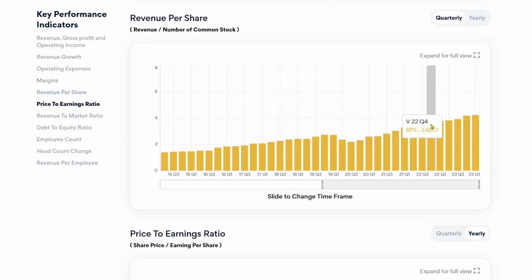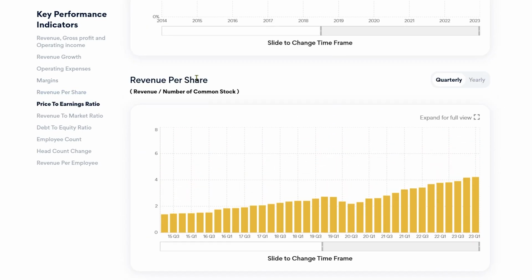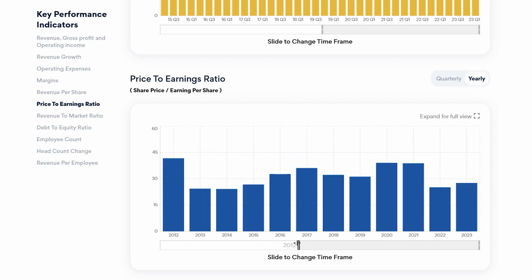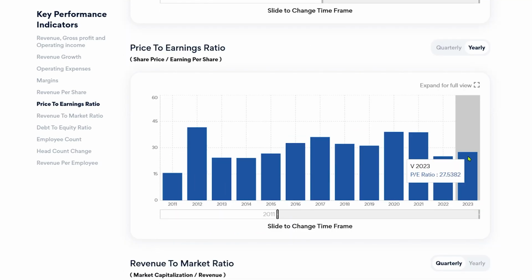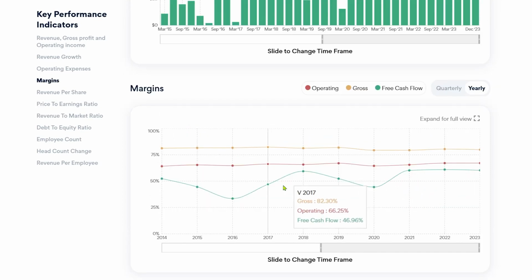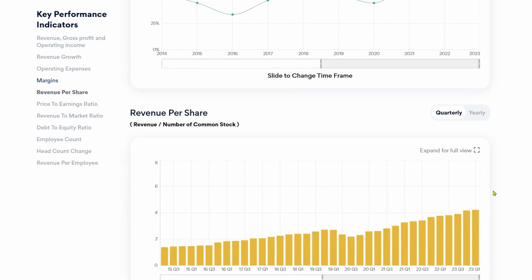And if we scroll down, it also has information like revenue per share and price to earnings ratio. What I want to show you here is that in the latest year, Visa has a PE ratio, or a price to earnings ratio, of 27.5. And if I scroll back, here we can see that Visa is trading at the same PE ratio today as in 2015, but in today's time it's generating 60% free cash flow in a year.